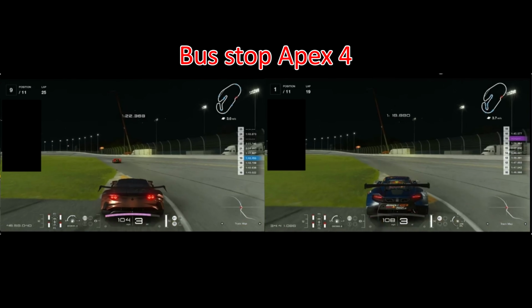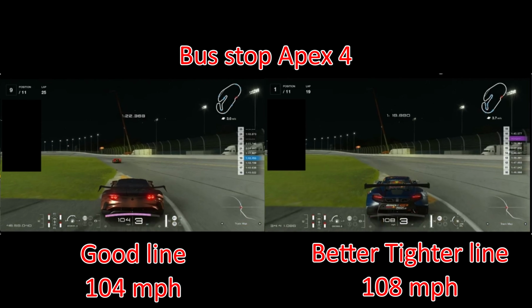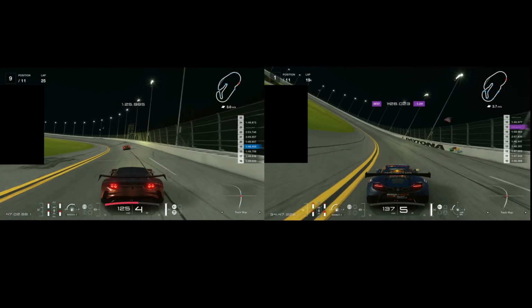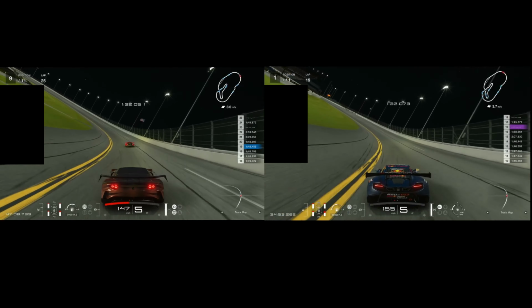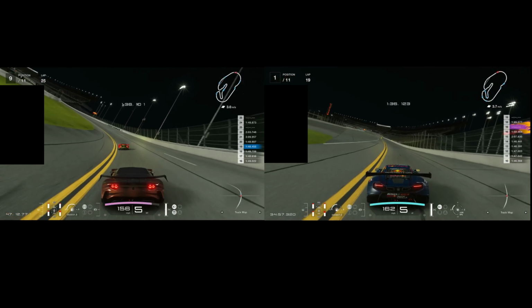As we come to apex number 4, I've got a relatively decent line at 104 mile an hour. Sam's got a much tighter line at 108. Just means that his overall speed coming into the fastest section of the course is much greater than mine, and the gap is growing significantly. You can see he would potentially be some 15 to 20 car lengths ahead.